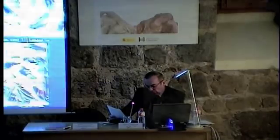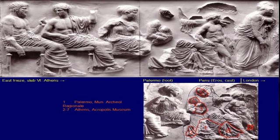As a pars pro toto, I would like to present a section from the East Frieze with the famous Artemis-Aphrodite group, the most beautiful part of the assembly of the Olympian gods represented seated in the middle of the East Frieze. Between the left half of plate 6, with the gods Poseidon, Apollo, and Artemis, which is housed today in the new Acropolis Museum, and the plate 7, with the so-called Eponymous heroes in the British Museum, there is a gap that in Basel could be executed in an almost complete manner.